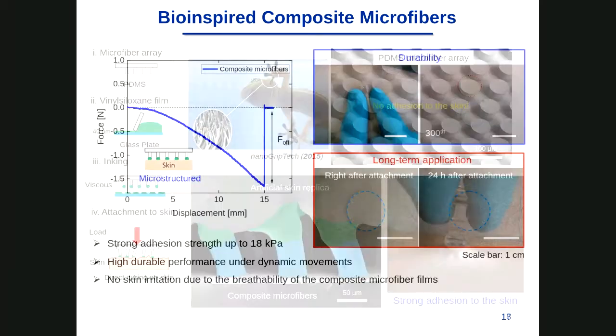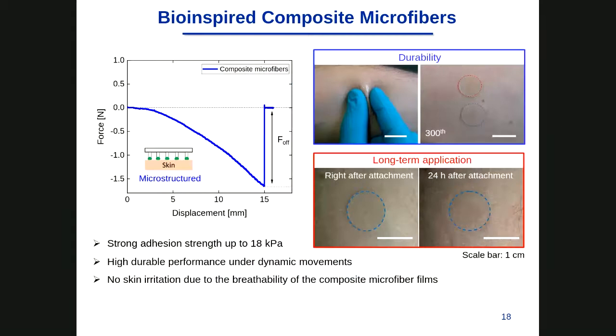And then we did some characterization. Here on the left figure, you see that we could get adhesion strengths up to 18 kilopascal, which at that time was one of the highest. So we ran more experiments. For example, on the top right figure, we investigated the durability of our skin patches.